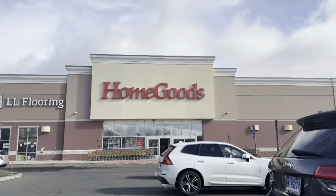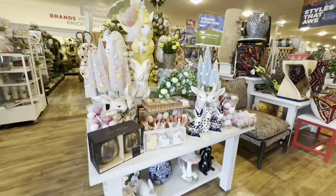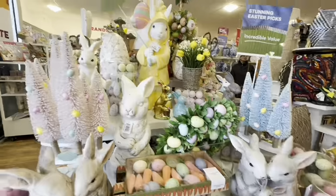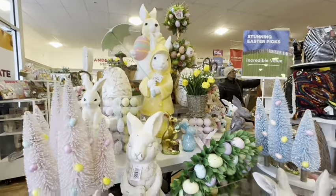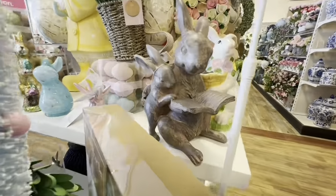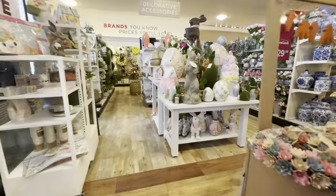HomeGoods is my favorite store to shop for any type of decor because they have the most unique decor, in my opinion. It's almost like going to a thrift store, but you buy everything brand new. As soon as I walked in, they had so much Easter decor, and this made me super excited to decorate for Easter.